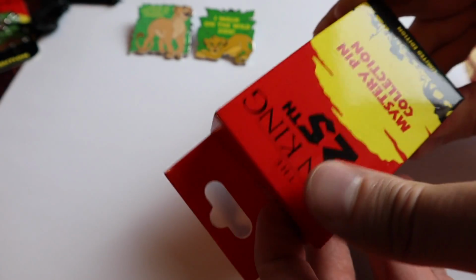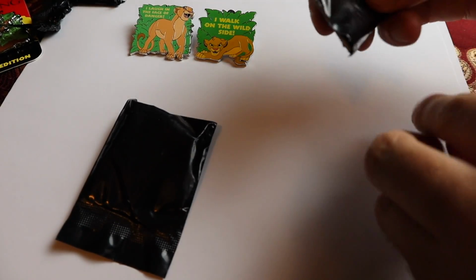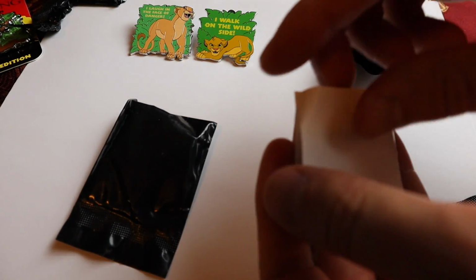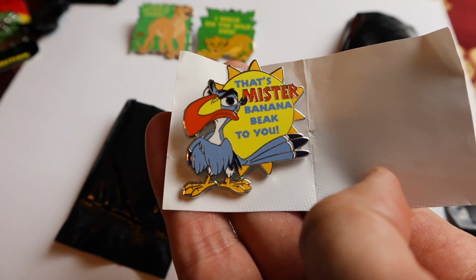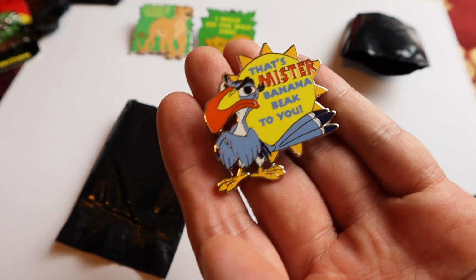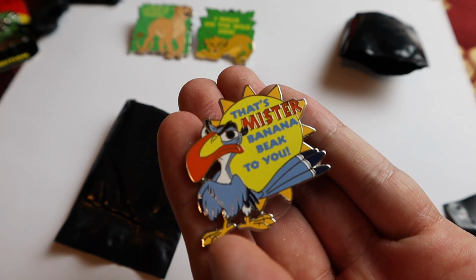Let's go ahead and get into the second and final. See what we get here. All right, third bag. What's it gonna be? Give us something different. Oh, there we go. It's Zazu. And it reads, "That's Mr. Banana Beak to you." That's pretty funny. Nice yellow background on this one. Again, very bright colors on these pins.